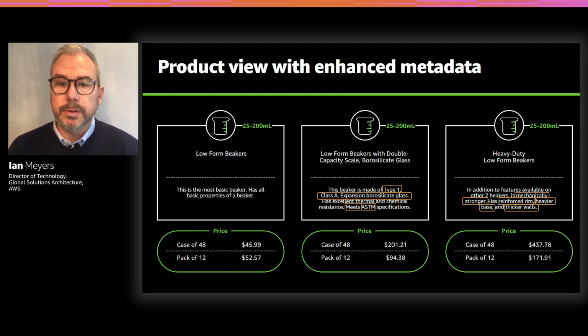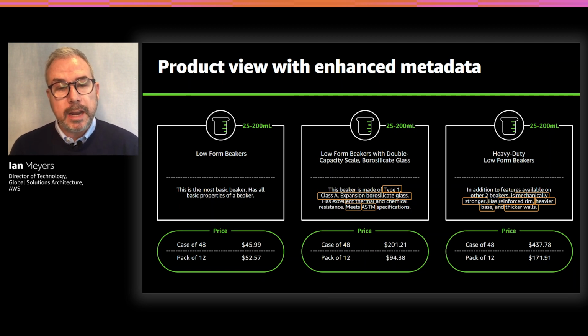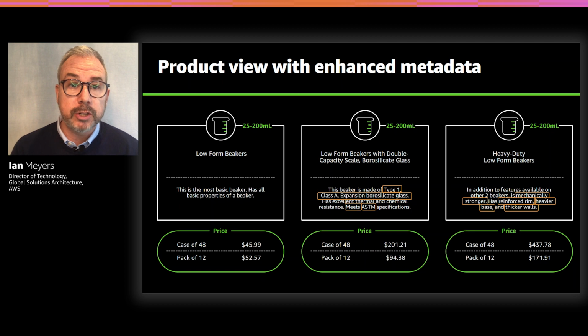So in the example of the middle item, the low-form beaker, you can see that descriptions like type 1, class A, or meets ASTM are features that we can extract from the description and classify as specification in nature. Whereas things like mechanically stronger, or a heavier base and thicker walls on the heavy-duty low-form beaker, are things that we can classify as physical properties. And we use this information, as well as the number of features that we're able to extract from the description, plus the price, to create a concept of a hierarchy, to understand that some products have a small number of features, some have a large number of features, and therefore that is used with the pricing information to create that hierarchy of understanding of what product is good for what task.